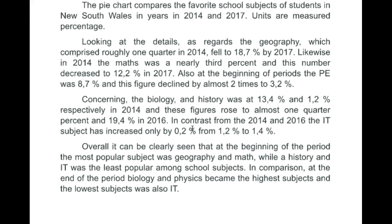Overall, it can be clearly seen that at the beginning of the period, the most popular subject was geography and math. Did we say? Okay. While history and IT were the least popular among school subjects, or were the least popular school subjects, is fine. Delete the among. In comparison, at the end of the period, biology and physics became the most popular subjects, and the lowest subject was also IT. Okay, and the least popular subject was IT.